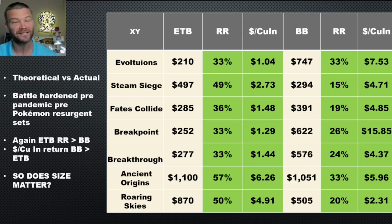I was actually interested to see some of these. I feel like these might be some sleeper opportunities. XY Evolutions at $210, I think that's a great buy. Then you look at these booster box prices as well. Again, I know there were a lot of XY Evolutions booster boxes out there, but I do feel like the market is going to pivot at some point.